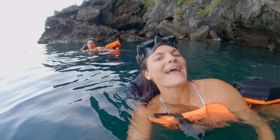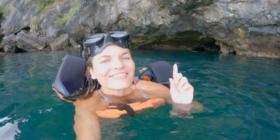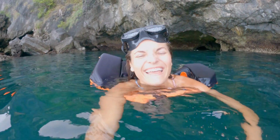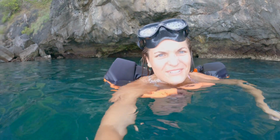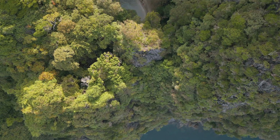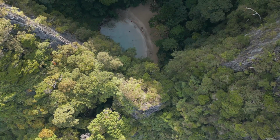We made it! We just came out of that little cave right there. It goes back I think like 80 meters or something. 80 meters, yeah, you swim through the dark for 80 meters. But wow, it's so cool.